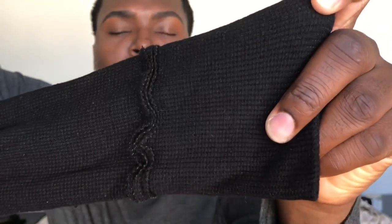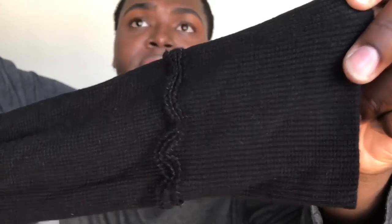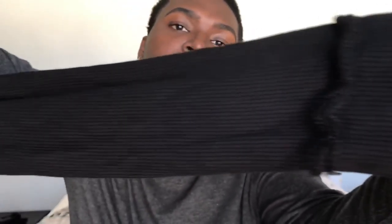So, just in case you don't believe me, and I'm not trying to dog Fashion Nova, even though I am kind of dogging Fashion Nova, if you don't believe me, look. There's the little part, the inside seam that's on the outside. And here is the outside seam on the actual outside.